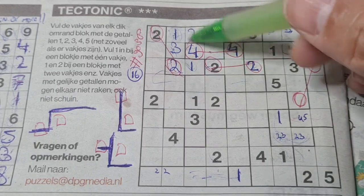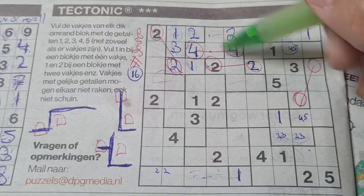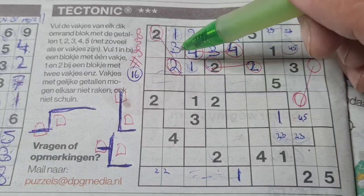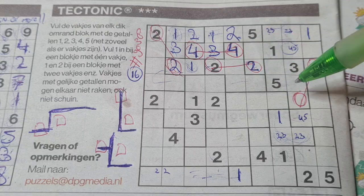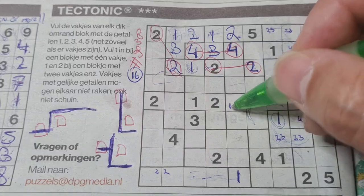These 2 boxes can be a 2. So 1 box left for 2 in this area, supposed to be there. 2 numbers left for numbers 1 and the 3. We have a 1 there, no 1 there. 1 should be here and the 3 goes there. Then, let me see. These 3 boxes surround the 1 can be a 1. So the 1 could be here, could be there.